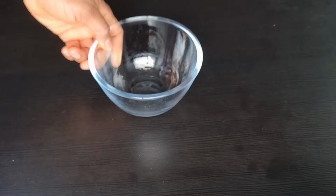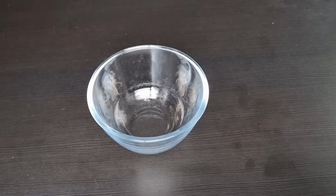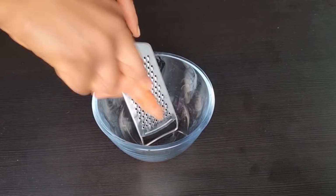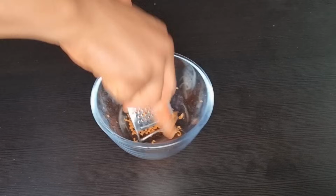So without much thought, guys, I will show you how you can use carrot to do that, okay? So first, to do that, all you have to do is to get a clean plate. In that clean plate, you get your carrot, get a grater, then you go ahead and grate the carrot using the smallest size of the grater.